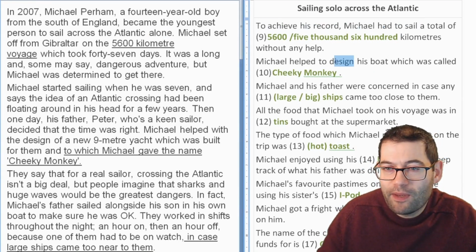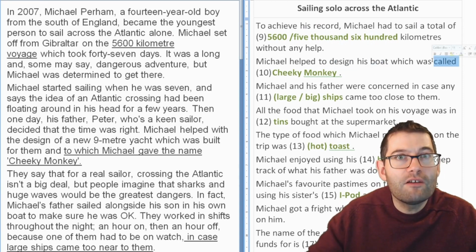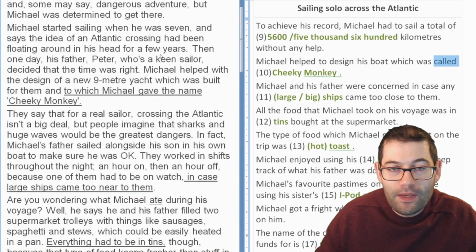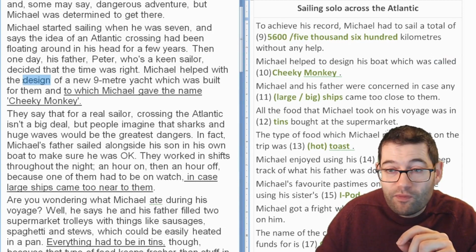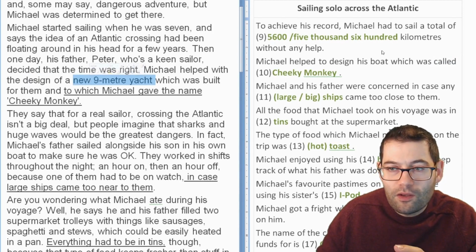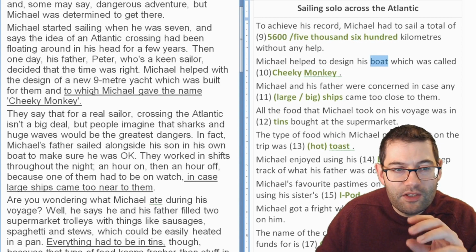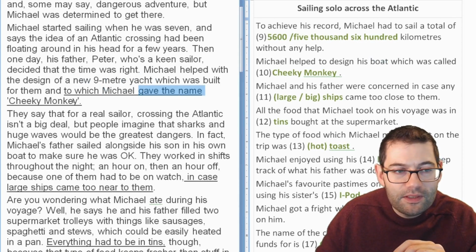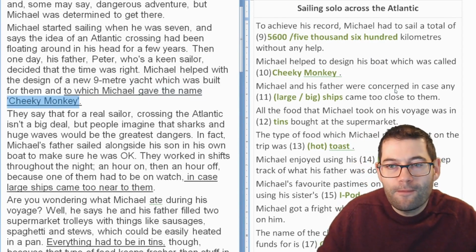For question number 10, Michael helped to design his boat, which was called Cheeky Monkey. So we've got vocabulary here: design, boat, called. So we know that there's going to be a name of some kind, and we can get that in the listening, where it says Michael helped with the design, here's a straightforward vocabulary link, of his new 9-metre yacht. Yacht is a type of boat. There's another vocabulary link which was built for them and to which Michael gave the name, in other words what Michael called the boat, Cheeky Monkey, which is why the answer is Cheeky Monkey.